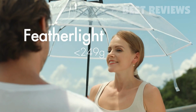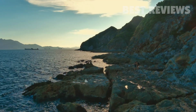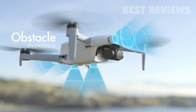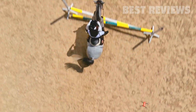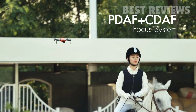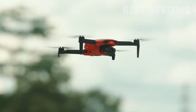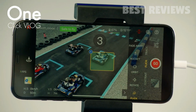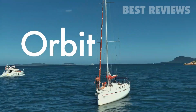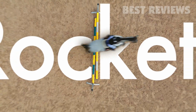At only 249 grams, I can be with you for every part of your journey. What else can I do? Automatic obstacle avoidance, to dodge objects in front, behind, or below. Quick autofocus to help you snap objects fast or slow. First time as a pilot? No need to worry. Just click one button and I'll do all the heavy lifting. Flick, fade away, orbit, rocket, done shooting.